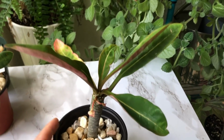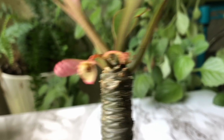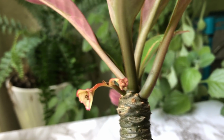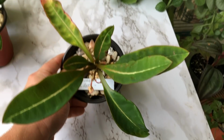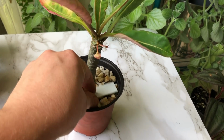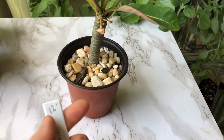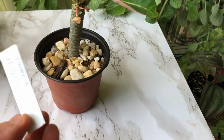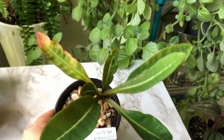And then here is another euphorbia. I'll show the flower first, and then there's a couple more blossoms coming there. I really like the purple underleaves of this plant. We have a little bit of a tattered leaf there, but this is the Euphorbia milii. And this was not $12. I'm not sure where the price went on this, but this was $4 as well. I thought that was very cool.